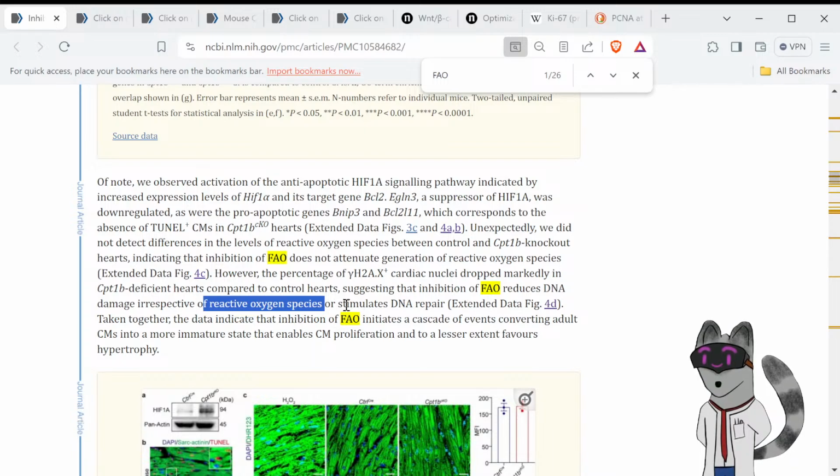This could be what's causing oxidation, these reactive oxygen species. But because you don't have that happening, you don't have these ROS causing oxidation, and you have a decrease in the amount of fatty acid oxidation, it tells us that there's a pathway being inhibited. CPT1 is involved in a particular pathway which is causing the oxidation of these fatty acids that is not through ROS. So that means that most likely, as I said, there's another pathway involved.